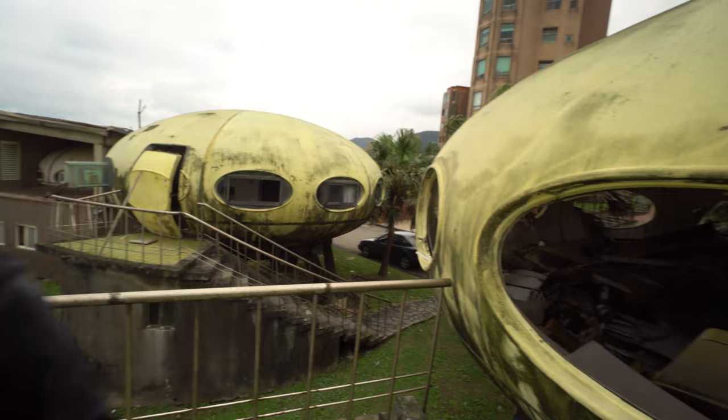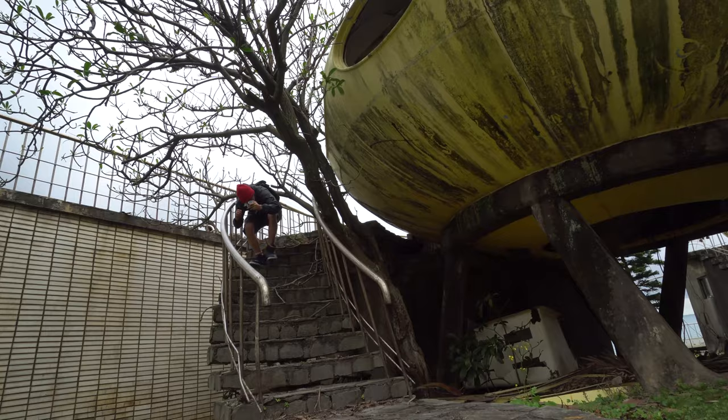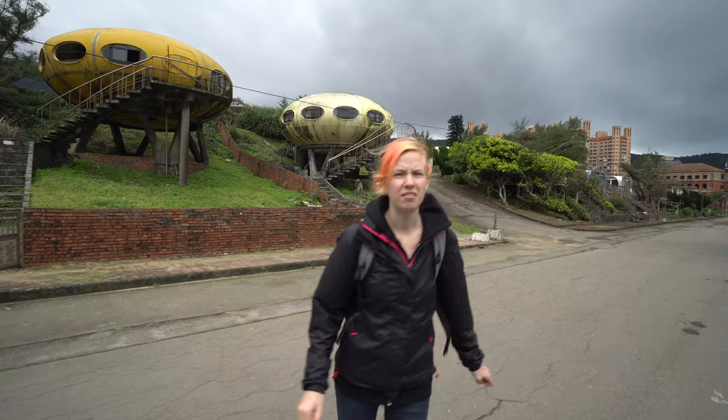There are also a couple of people down along the beachfront that have renovated them, and they look really nice. So hopefully somebody could come through and renovate these and rent them out, because they are really cool pieces of architecture and I really enjoyed coming here. It feels like it's gonna start storming, so we're just gonna head on out.